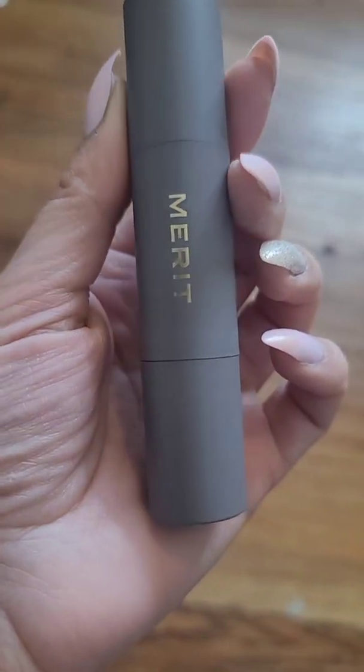How to do a makeup look like this super quick. To do your makeup really quickly, you need the right makeup products. So let's get started. This is Myricks Complexion Stick, which I love to use for my under eye.